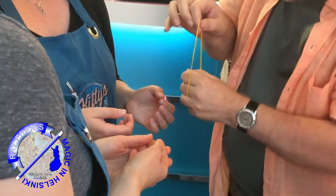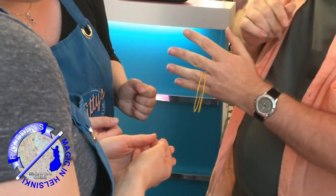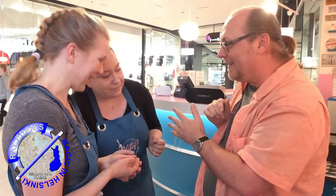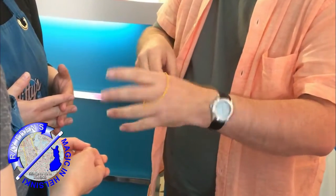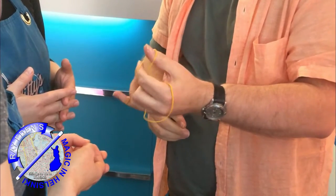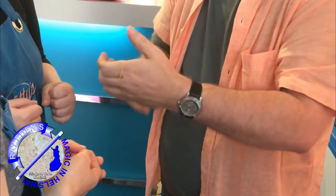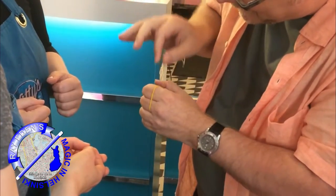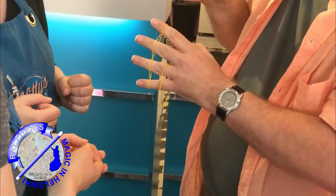Watch the hands, because those rubber bands will go through the fingers. Right like that. I said, as I learned when I was a little kid. Okay. We're going to do it a little bit different. We're going to put that here like this. And we're going to put this here like this. And I'm going to lock them together like this. So now, it will still go right through the fingers.